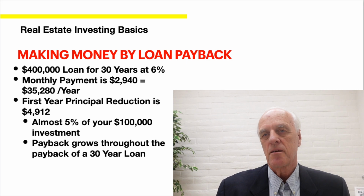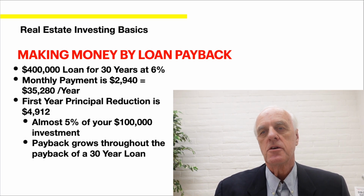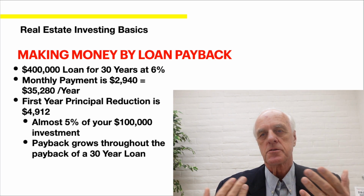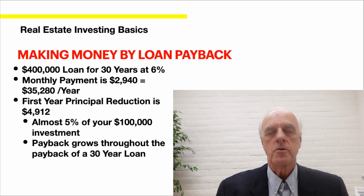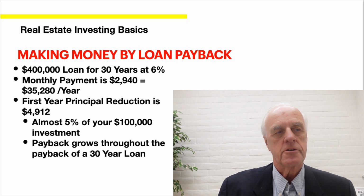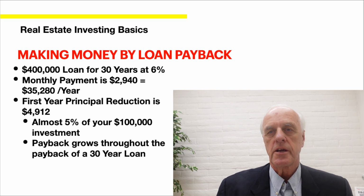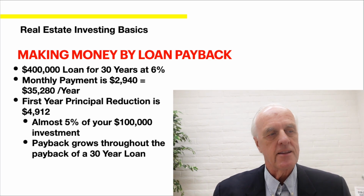Next, we're going to talk about making money by paying the loan back. When you make your payment on your loan, part of it is interest and part of it is principal. It's a smaller number when you start. But anyway, we have a $400,000 loan for 30 years at 6%. The monthly payment is $2,940, or $35,280 a year. Not about, exactly.